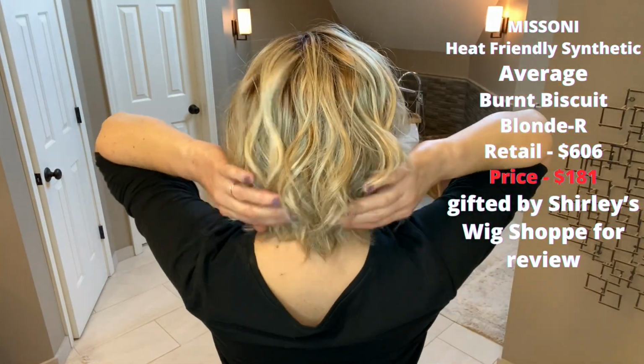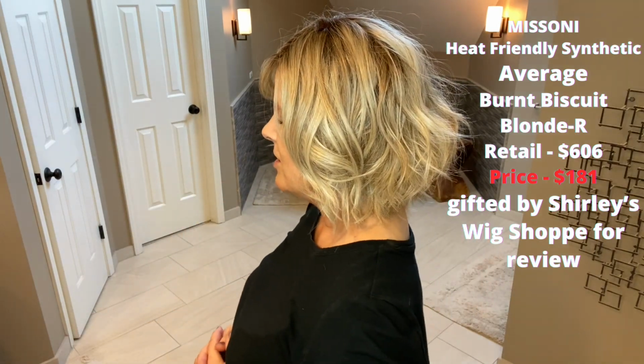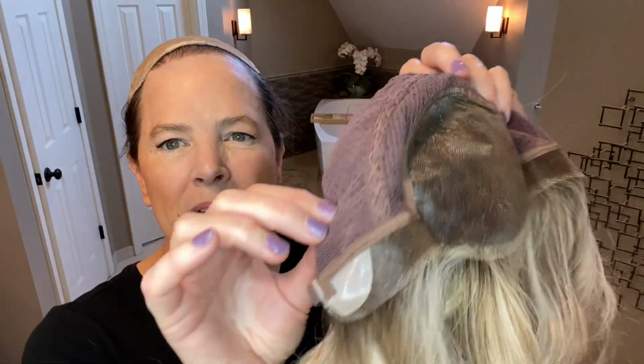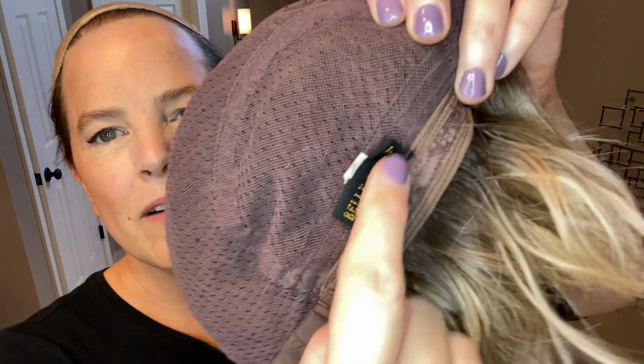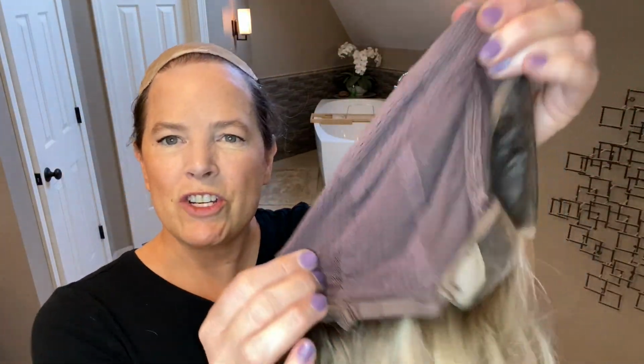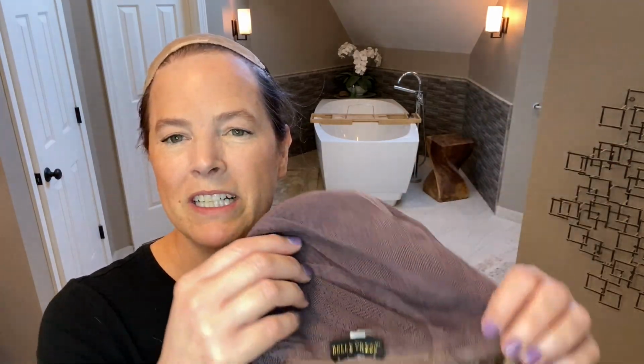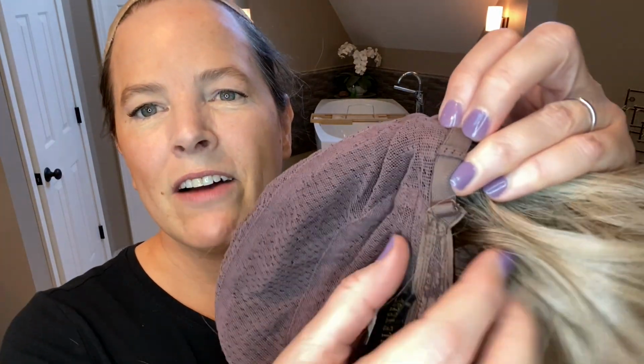Lots of layers on this one as well. Just adorable. Again, we have that full mono top and ear-to-ear lace front. Very luxurious, and a mostly hand-tied cap. On this one, I did find just a few wefts here in the nape area, but you still have a nice and stretchy cap front to back, and it fits my 22-inch circumference very comfortably. And then you do have on this one the bra strap style adjusters.